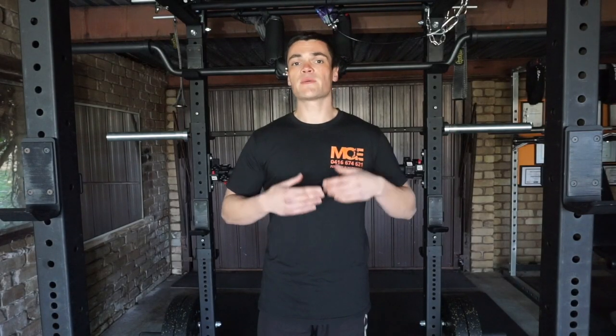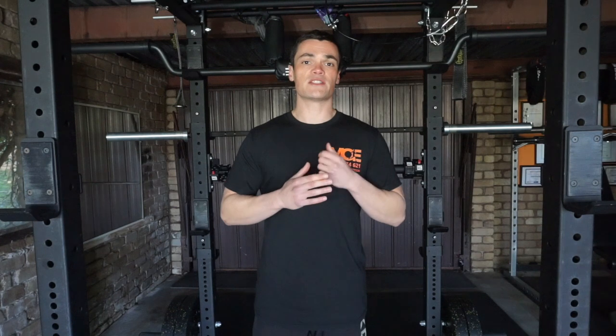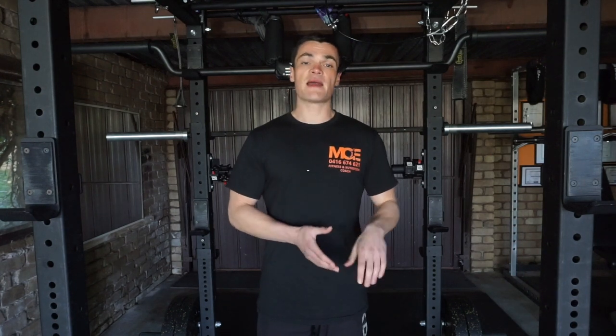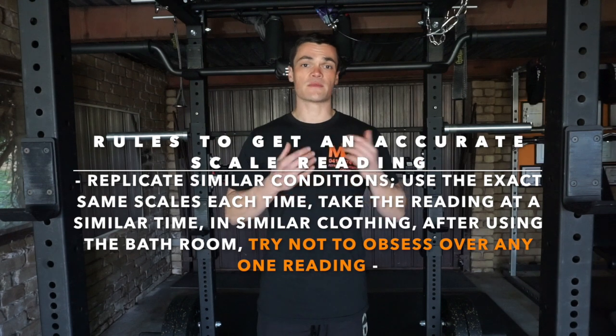So, how do we get an accurate reading to measure our progress? Well, we can start with these simple rules. When using the scales to measure your progress, make sure that you replicate similar conditions each time. Make sure you use the same scales each time, and make sure that these scales are accurate. There can be quite a significant difference in body weight reading from scale to scale.